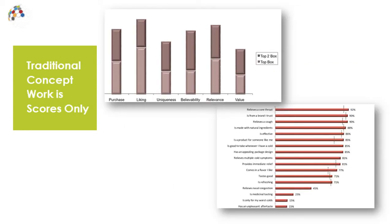The first step of the journey was to evaluate the concept, determining general reactions among cough drop users and non-rejectors of the Ricola brand. We evaluated the concept on traditional key measures, much like what many of you get from traditional concept studies. However, the team had limited time, and they needed to also figure out how to optimize the idea and best carry that through to packaging, advertising, and the activation plan.